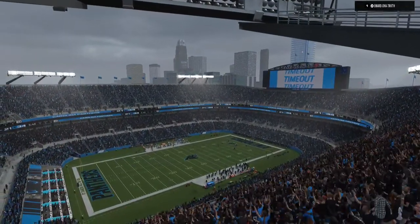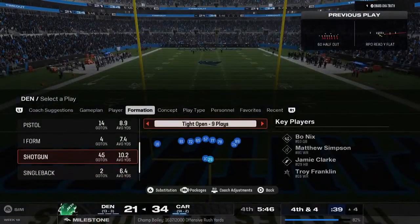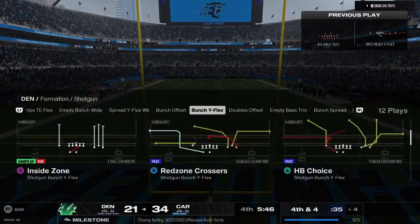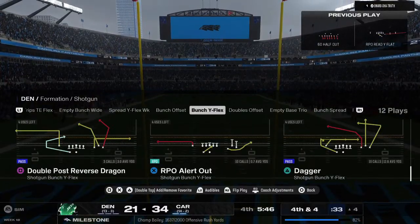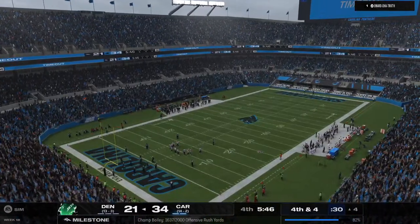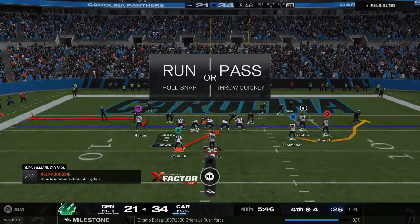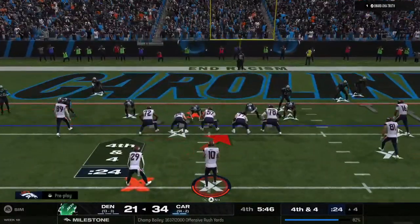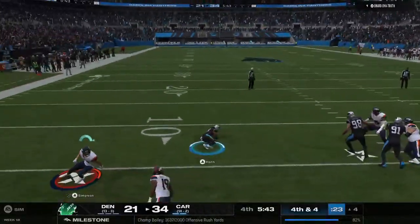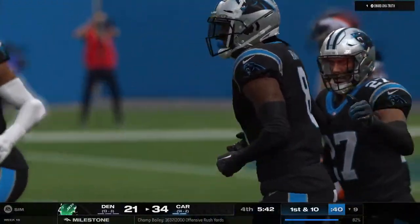Now we get a timeout by the Panthers. It's their 1st. They may still have 2 to work with in this final quarter. Offense still staying out after the incompletion. They're going to try on 4th. And oh, someone stepped in. It's intercepted. Sz5 to pick it off.